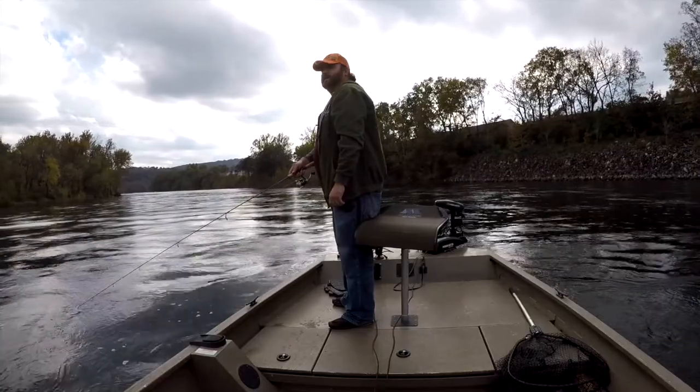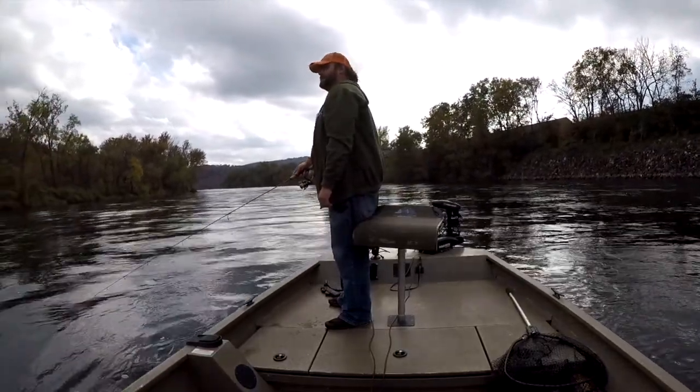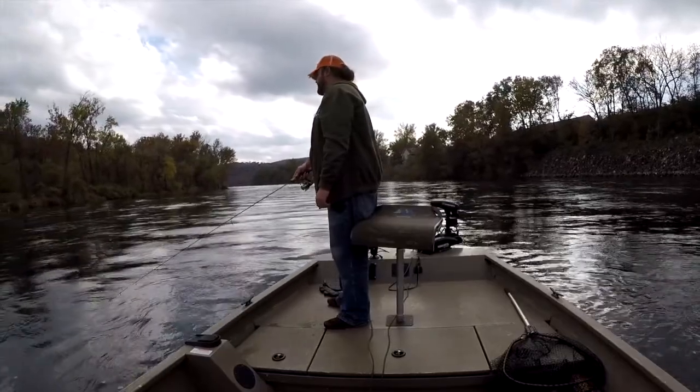We'll make this the last cast here. I've got some boats due back somewhat shortly at the dock.